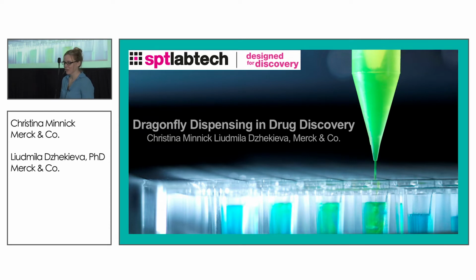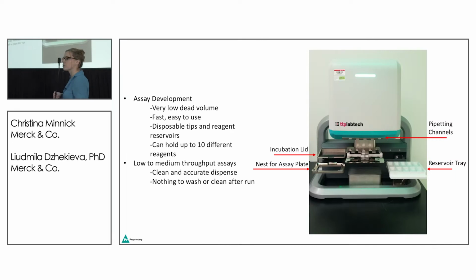But I work in a medium throughput screening lab, so it's an automation lab. I do a lot of compound management and we run a lot of assays in our lab. So we have a few large assay robots. One of our newest instruments is the Dragonfly, so I was going to go over how we use that.